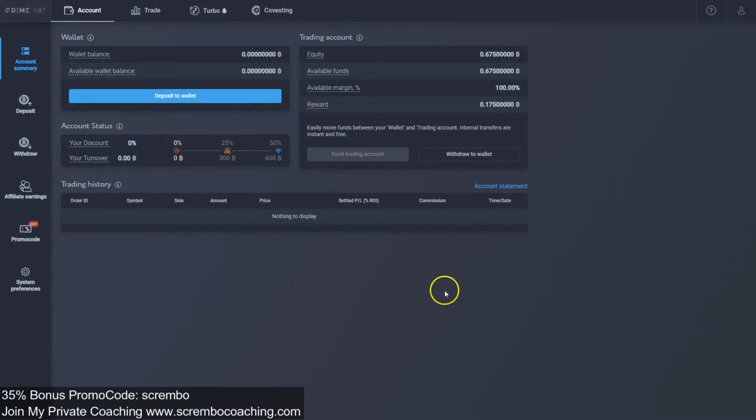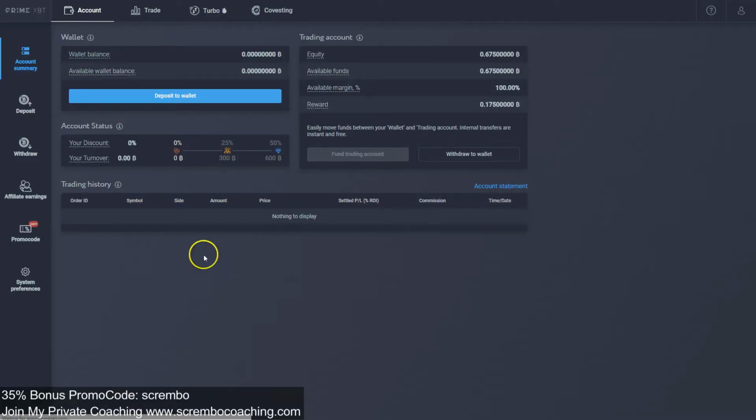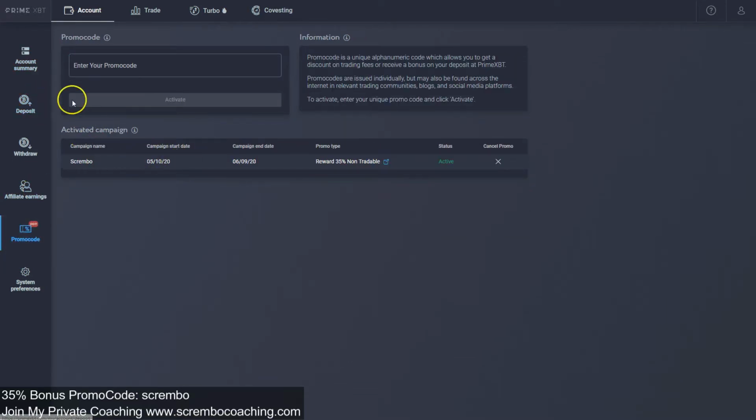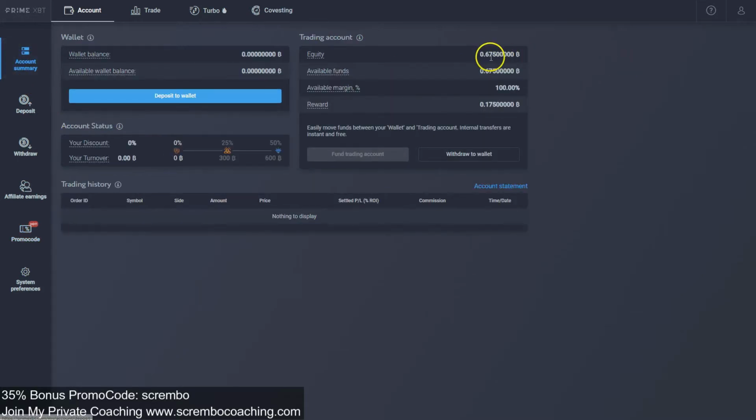And now I'm just going to reload my page right here and see that I have a 35% bonus as well due to the fact that I have my promo code introduced, which pretty much is active right now. It works. I've got my 0.675 instead of 0.5, just like you have seen. The other part is bonus reward. Take a look at that. Beautiful. So let's get into this, guys.